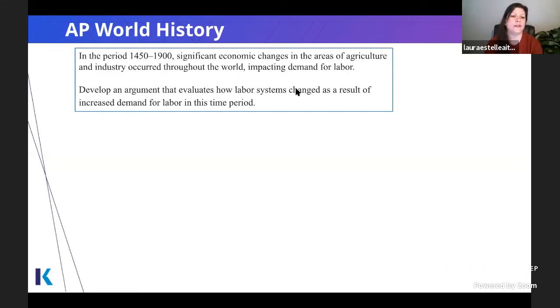We have in the period 1450 to 1900. So this is wider than what we were looking at. So this session is 1450 to 1750. Not surprisingly, there wasn't somebody standing there saying, yep, we're at 1751, guys. Wrap it up. We're done with this era of history. So some of the prompts are going to span more than one time period, and that's okay.